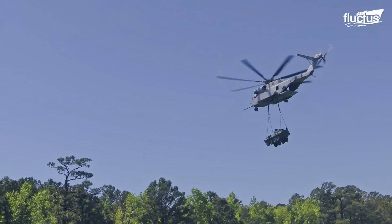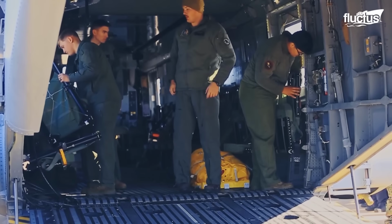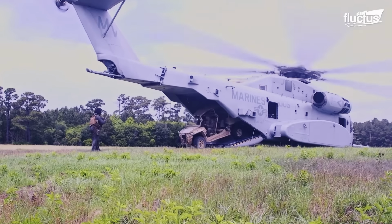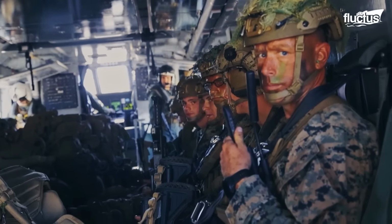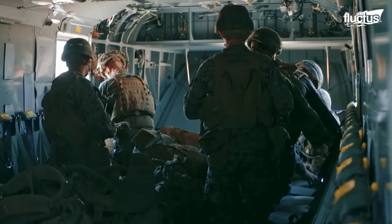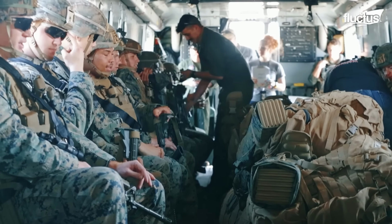In addition to external lift capabilities, the CH-53K features an internal cargo bay, which is 30 feet long and 9 feet wide, and can carry 35,000 pounds of cargo, such as 463L pallets, Humvees, and 30 fully equipped soldiers. In addition, the cargo bay facilitates the loading and unloading of cargo without reconfiguring and removing troop seating. The loading and unloading operations are conducted via the rear ramp.